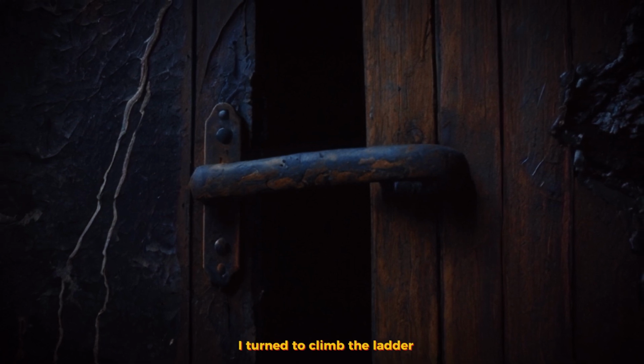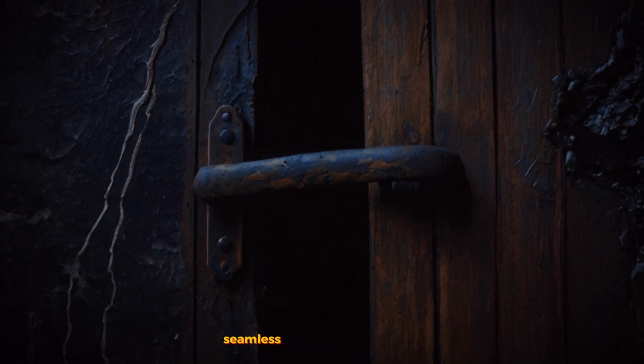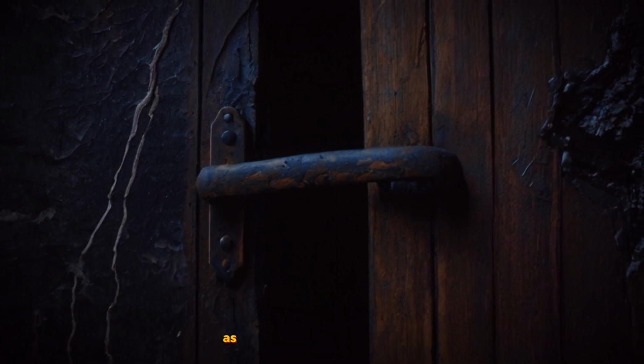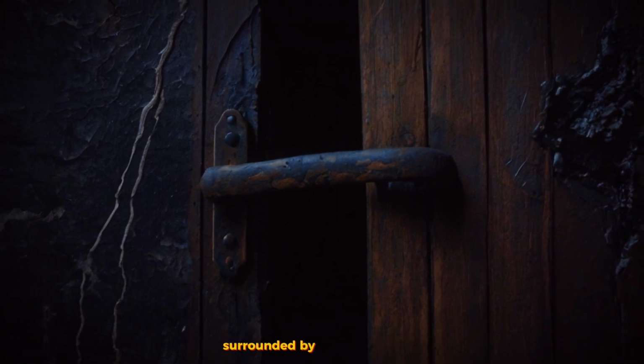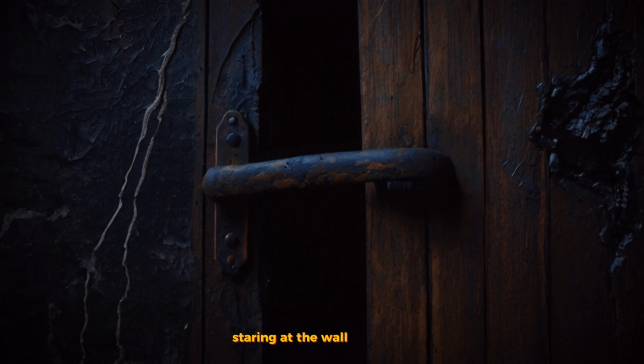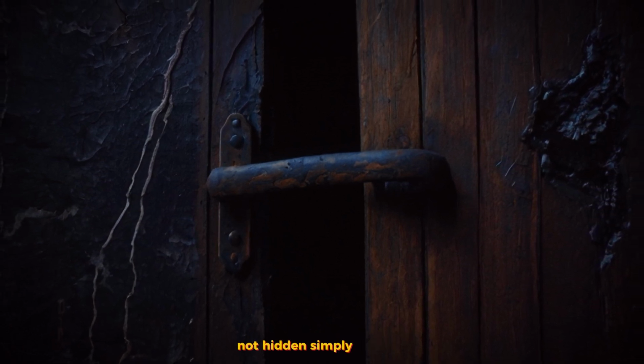I turned to climb the ladder, but it was gone. The shaft above me was bricked over. Seamless. As if it had never been open. As if the house had never let me in. I stood in the middle of the room, surrounded by stone and silence, staring at the wall where the ladder used to be. It was gone. Not collapsed, not hidden, simply not there.